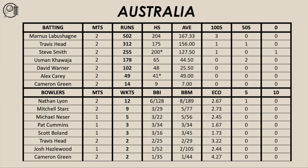Cameron Green looked a bit shaky in the second Test in Adelaide, averaging 7 in the series, high score of 9. As I said, Cameron Green's a young player. He'll learn from this experience. Maybe the lack of first-class preparation was a bit of a factor in terms of him not really batting well in the second Test in Adelaide. But hopefully for Australia that he can turn it around going into the South Africa series. Obviously for Cameron Green, he's a very exciting prospect, very exciting talent, and hopefully we can see the best of Cameron Green in the South Africa series.